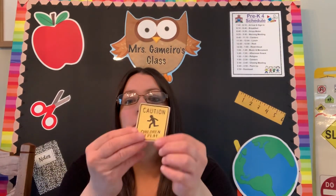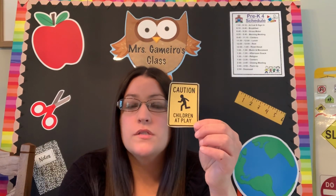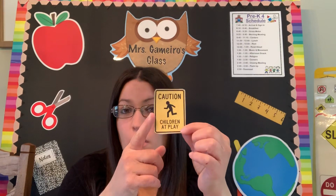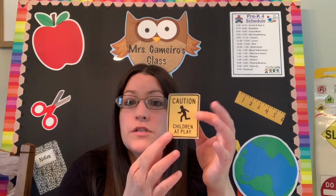Here's a picture, and it also has words. So this one says, caution, children at play. It's a rectangle and it has a child playing. So we know to be cautious, slow down, because a child might be playing there. So we want to be safe and keep that child safe.